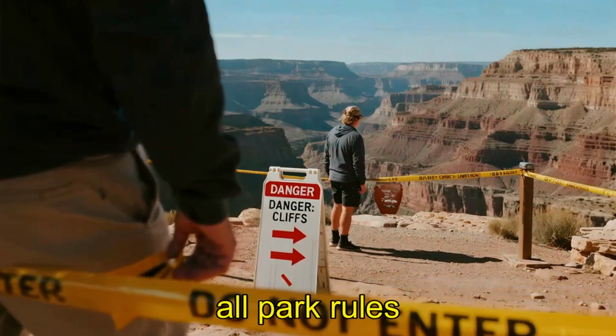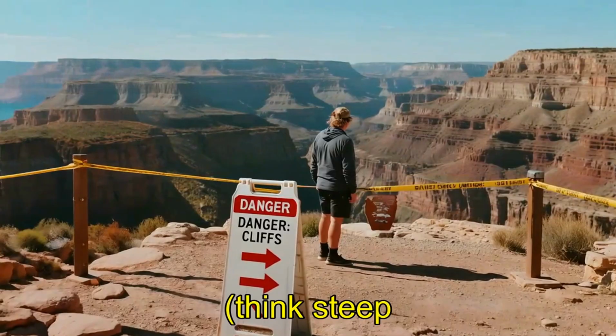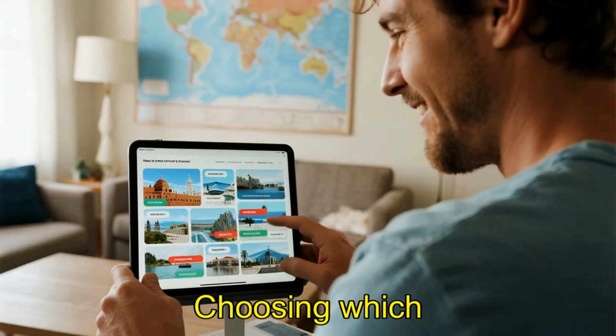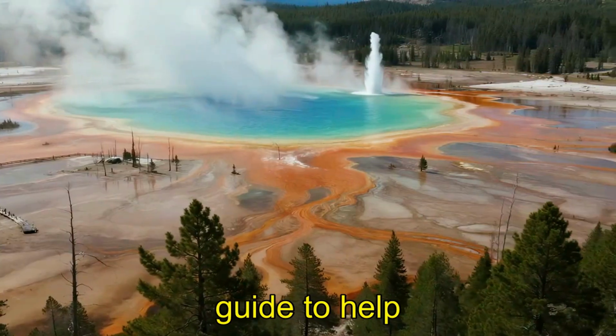Safety. Follow all park rules and never enter unmarked or closed areas. They're off limits for a reason. Think steep cliffs, wildlife, or unstable terrain. Choosing which attractions to visit is easy. Just go with your interests. Here's a quick guide to help you decide.